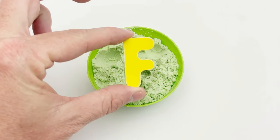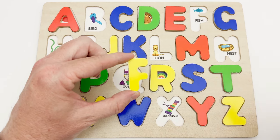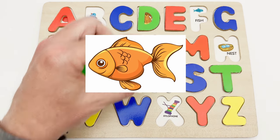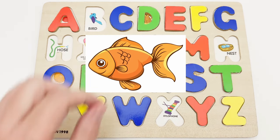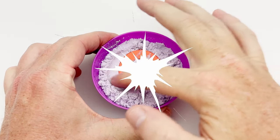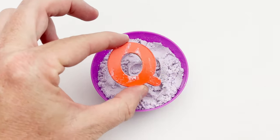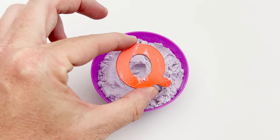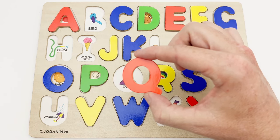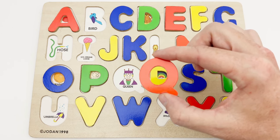F, yellow F. This yellow F goes up here. F is for fish. Q, red Q. The red Q goes right here. Q is for queen.